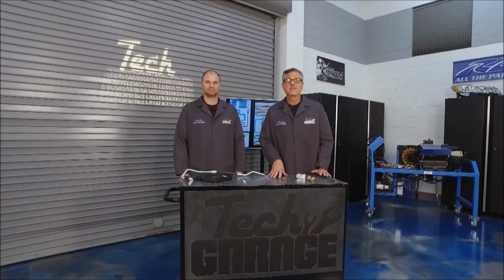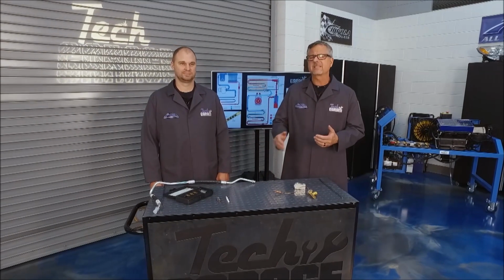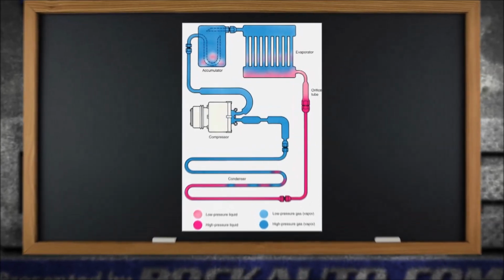Well, it always amazes me what they have at the rockauto.com desk, and that includes air-conditioning parts. This garage, Ed, is all about the TXV thermostatic expansion valve and the orifice tube, the pressure differences of the system, of where it's going to change from a high pressure to a low pressure. Let's take a look at this graphic right here. You can actually see the orifice tube system.